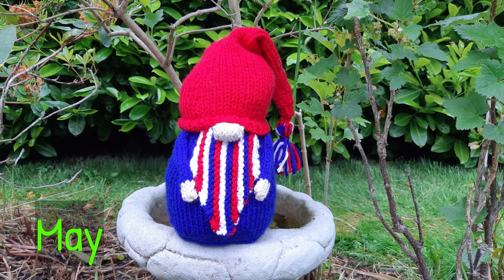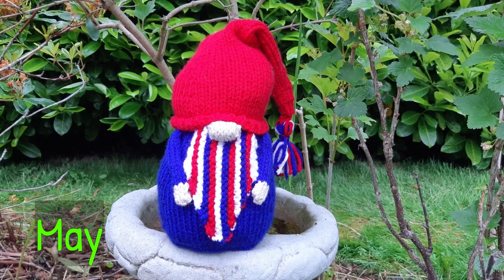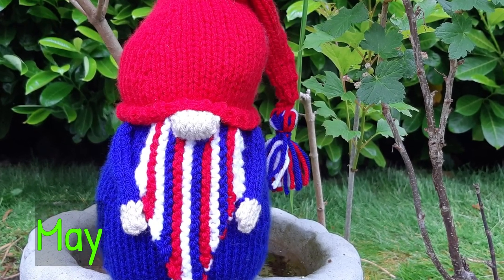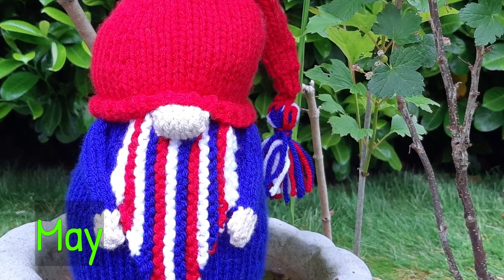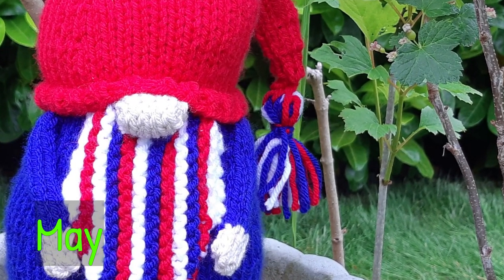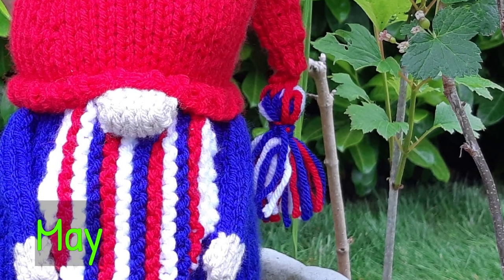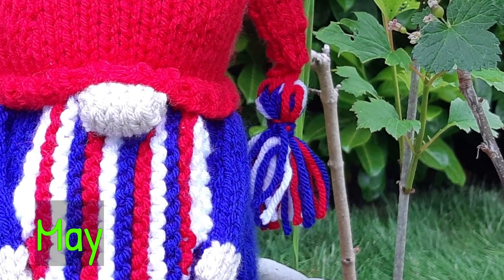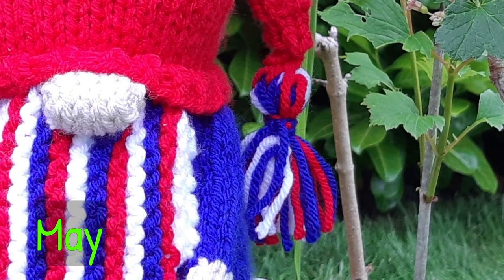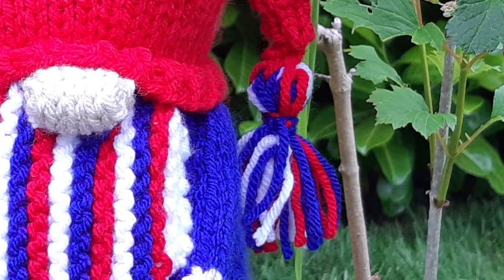In May, I used some Stylecraft Special Chunky because I fancied having a go at making a really big gnome. It didn't turn out quite as large as I was expecting. I could have found some even thicker yarn. But actually, I sort of wish I hadn't done a big one, because he doesn't fit into the whole crowd of gnomes that I made. Never mind. I chose patriotic colours in anticipation of us celebrating the Queen's Platinum Jubilee in June.